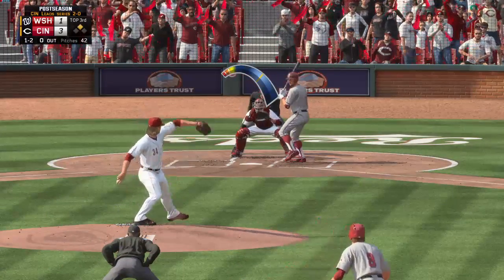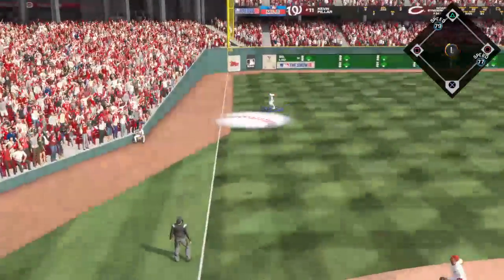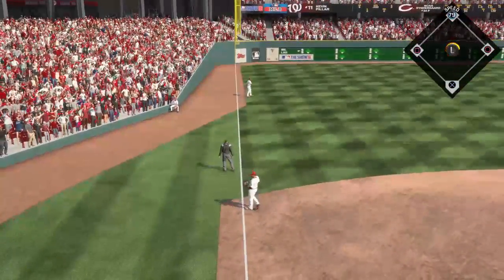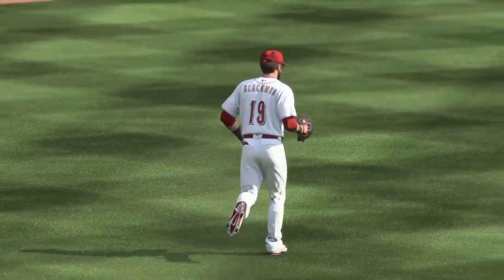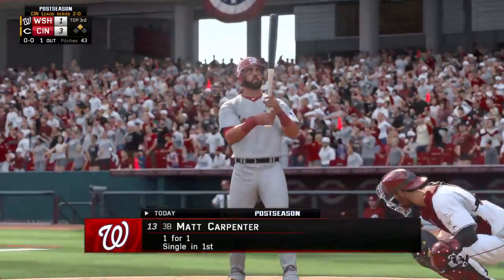Here he comes on a ball and 2 strikes. Swung on and hit in the air down the left field line. After it is Blackman. 1 away. And the runner, not tagging, will retreat to second base. Third baseman, number 13, Matt Carpenter. Matt Carpenter is the batter.